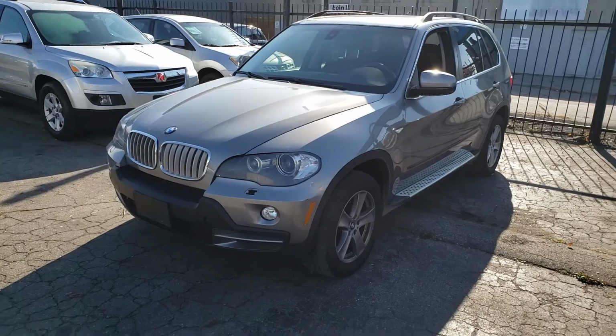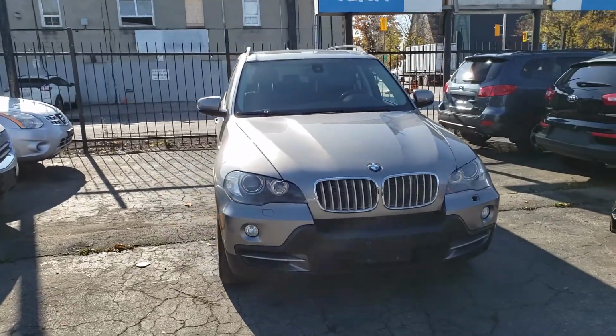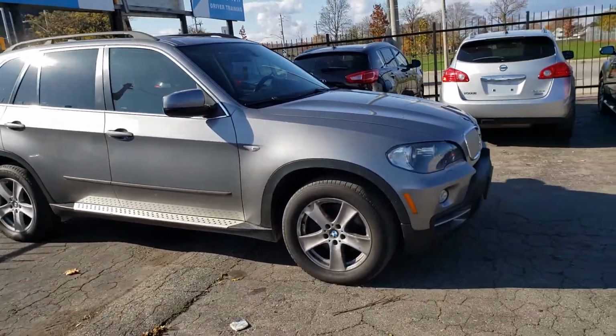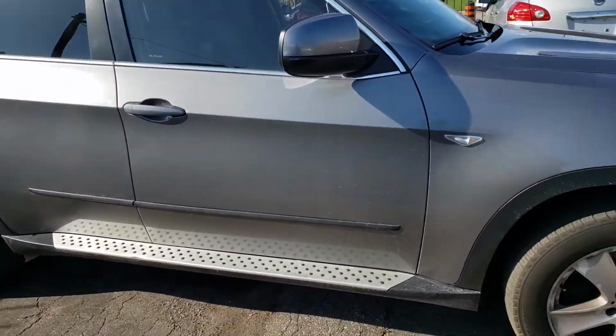Today we are in Hamilton and we're looking at this 2007 BMW X5. It's got 206,000 kilometers on it. Silver with dark grayish black interior. Overall, decent shape. There's no major dents or accidents or anything like that shown.